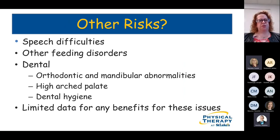What are some of the other risks for tongue tie or ankyloglossia? So speech difficulties are certainly a possibility, other feeding issues, dental problems, including orthodontic or mandibular abnormalities, a high arched palate, dental hygiene. We all know that we get our tongue up behind our back teeth to try and clean out any large debris that we can feel back there. There is not strong data on the benefit of doing frenotomy, certainly in the infant timeframe, to deal with these issues.